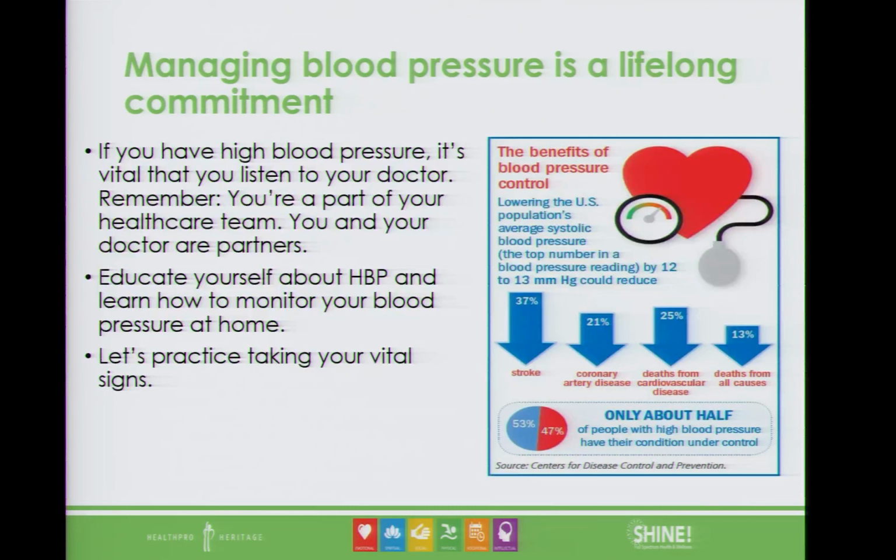Managing blood pressure is a lifelong commitment. It's not something that we just think about once and then we fix it. No, I wish. If you have high blood pressure, it's vital that you listen to your doctor. Remember, you're a part of your healthcare team, and you and your doctor are partners. You need to educate yourself about high blood pressure and learn how to monitor your blood pressure at home.